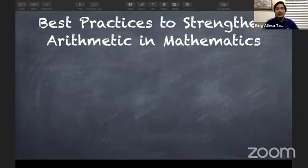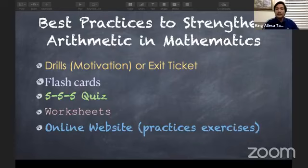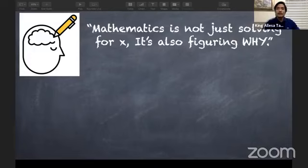Okay? So again, the best practices would be number one would be drills or exit ticket, flashcards, 555 quiz, worksheets, and online websites, the Kahoot and thatquiz.org, and even the worksheets offered by Viva Publishing House. So before I end this presentation, I'd like you to take a look at this saying that I got from the same references from the 7 steps in enhancing calculations for math.